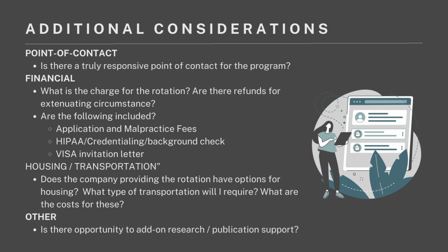Well, is there someone who is responsible and is responsive to me? What if I have an emergency? What if there's a problem? What if I can't get to the rotation? What do I do? Or if I just maybe want to talk a little bit about it, I want to move my rotation, etc. So is there a responsive person, point of contact for the program?